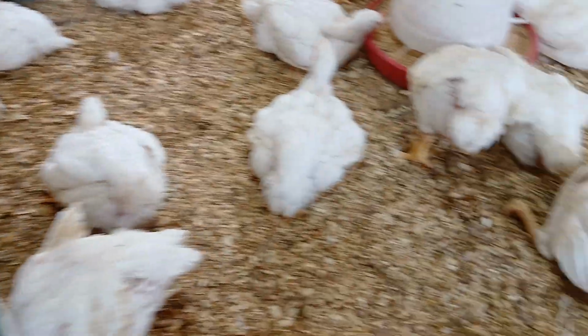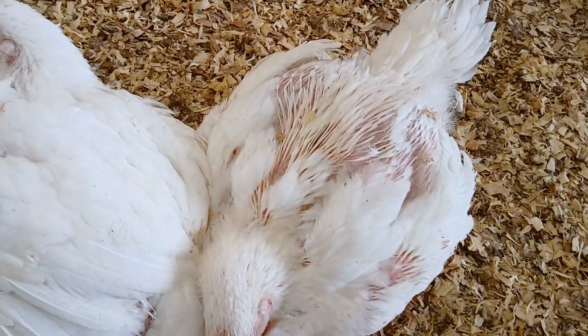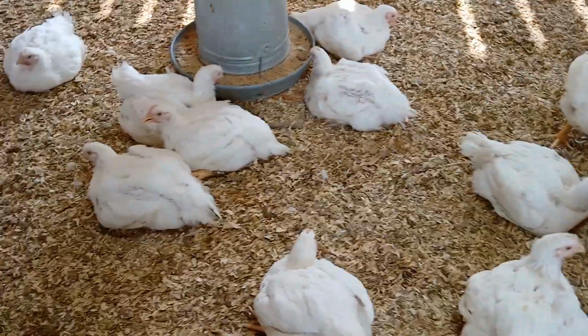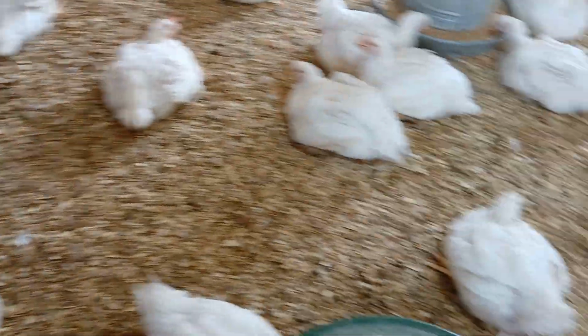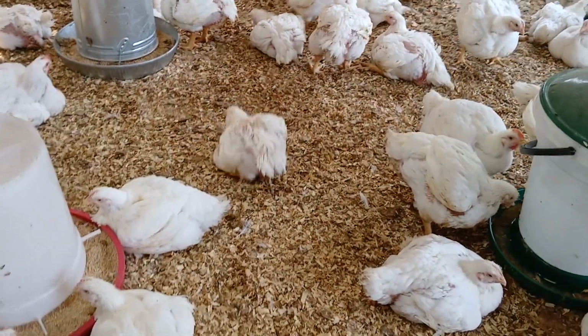In some individuals though, it just looks like they never grew their feathering in. We want to give some explanation on that, because oftentimes people that aren't familiar with Cornish Rock Cross meat chickens will misinterpret that. They may think that the birds were fighting and that one lost its feathers fighting.